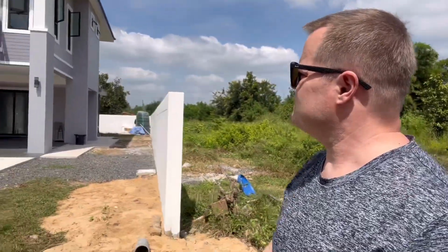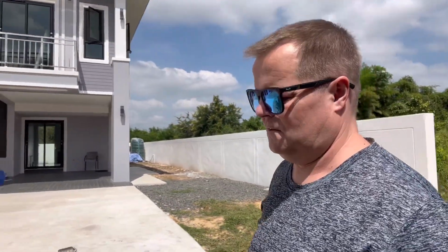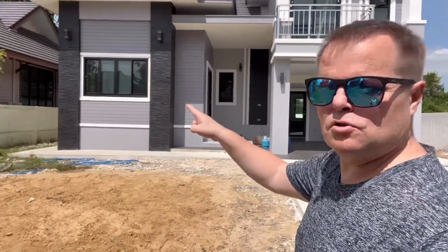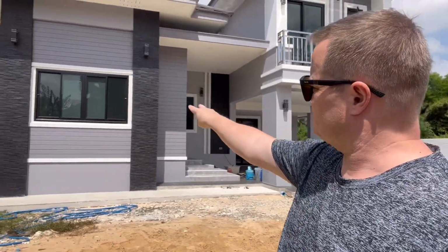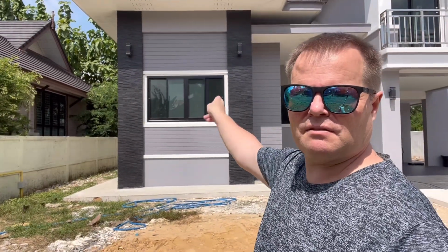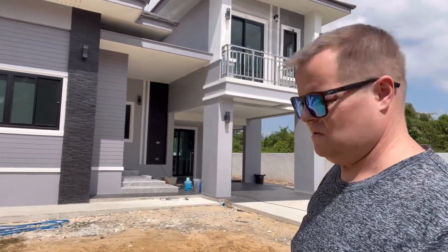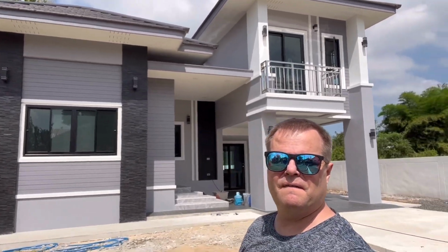But you can already see that here is our living room. The mosquito nets are now in the middle of that big window. Yeah, let's take a look closely.